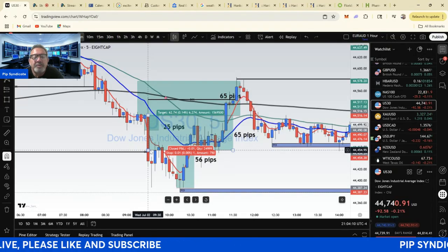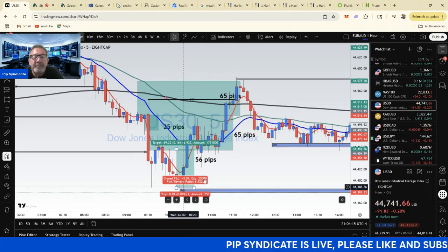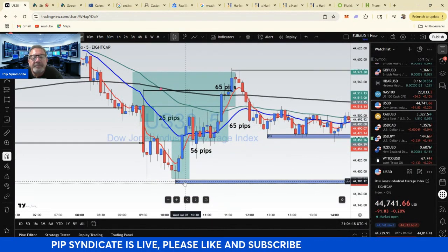There was a zone here. I was waiting for it. We entered a buy here. It went against me again. I took a buy here. I told everybody, okay, let's watch what happens now, guys. It started reversing. I knew it was going to reverse.